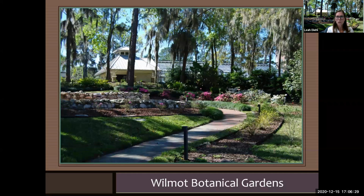It's important for the institutions and the facilities and the people involved with them that there's somebody there whose job it is to make sure that programming is taking place. Programming is being planned and implemented to take advantage of that space and to help connect people with nature. And that's where therapeutic horticulture and horticultural therapy and other kinds of garden programming come into place, and what we do at Wilmot Botanical Gardens.